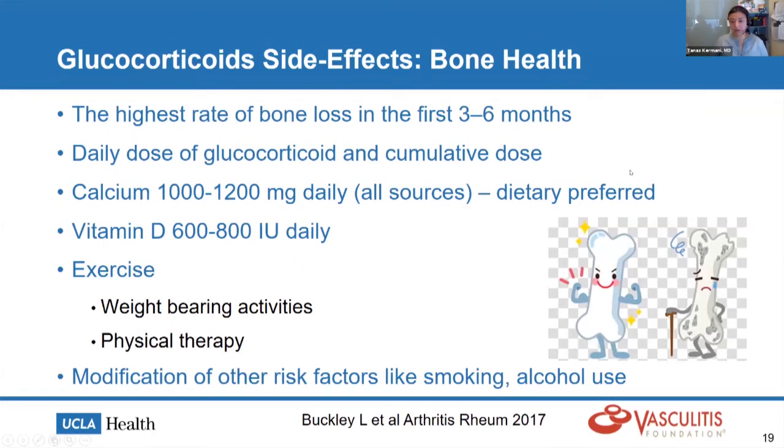So, bone health. The highest risk in terms of bone loss is within the first 6 months of treatment, so we want to identify risk factors for bone loss early. This side effect depends on what dose of steroids you're taking and also how long you're on it, the so-called cumulative dose. So it does add up over time.